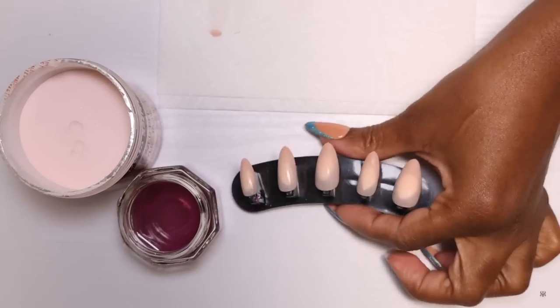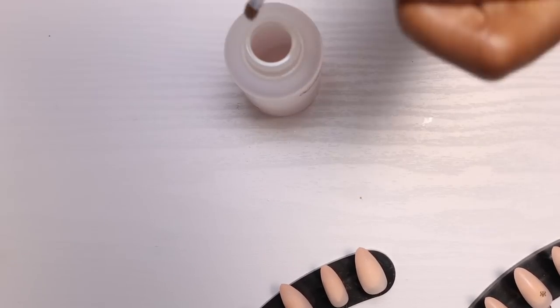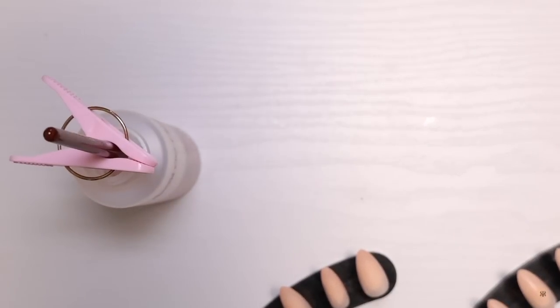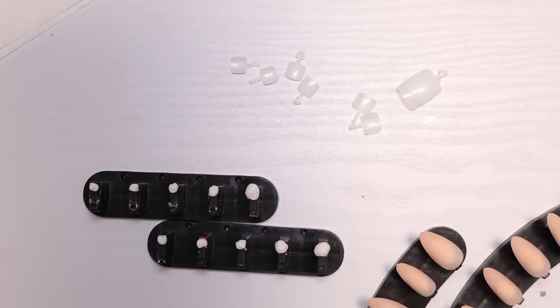I saw this brand on TikTok. Listen, TikTok is dangerous, okay? I didn't know TikTok was like this. Like, why are you like this? TikTok is very influential and very dangerous, okay? Saw this brand on TikTok and I decided to try out her nails.